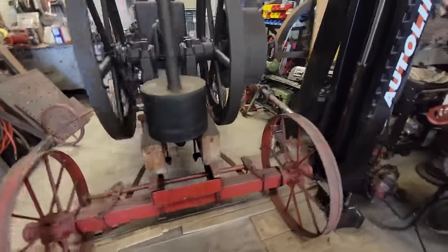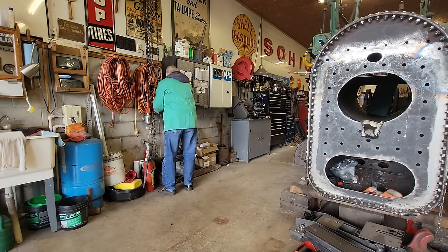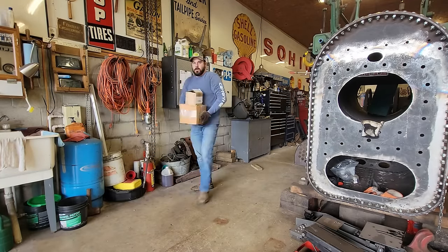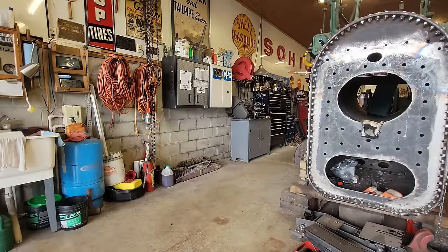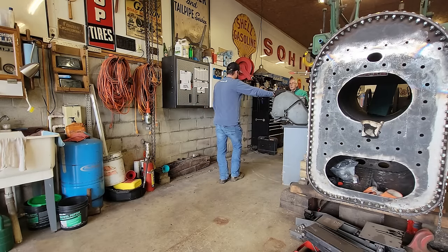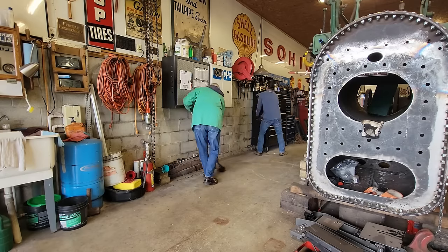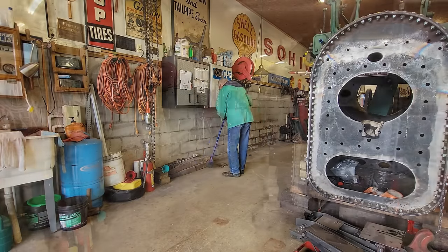Well, there, phase one complete. Looks a lot cleaner in here now. Time to move all this crap. Well, that's the cleanest this garage has looked in a long time.